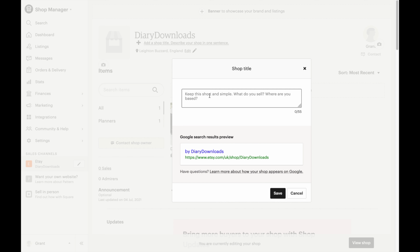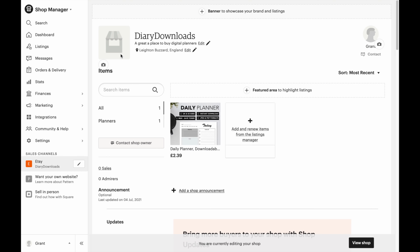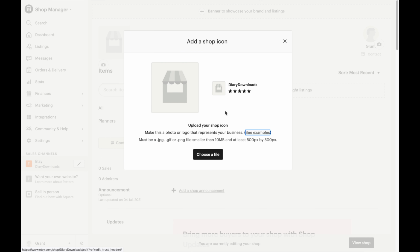Then a short shop title, which will appear on the Google preview, as you see. This is not the greatest title, but it should be added, and I'll just add something here. So we'll just say a great place to buy digital planners, and then save that. That appears on Google. And then a logo is really important. Get some branding in there.